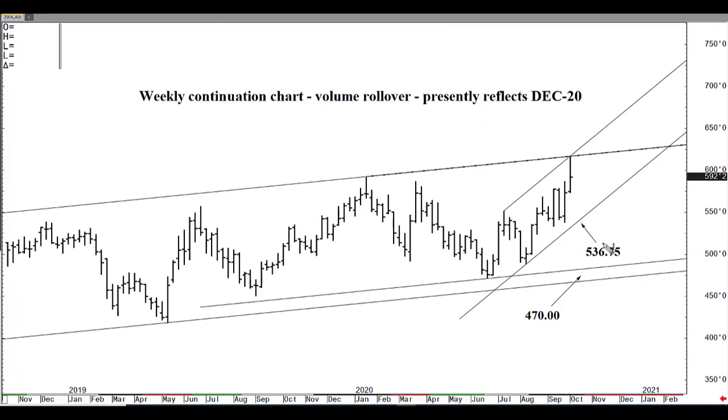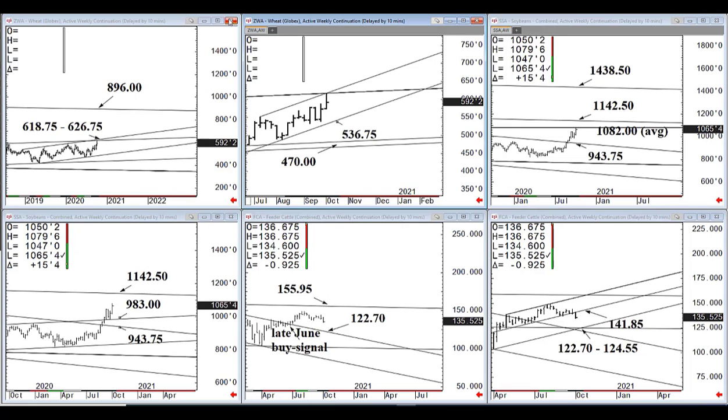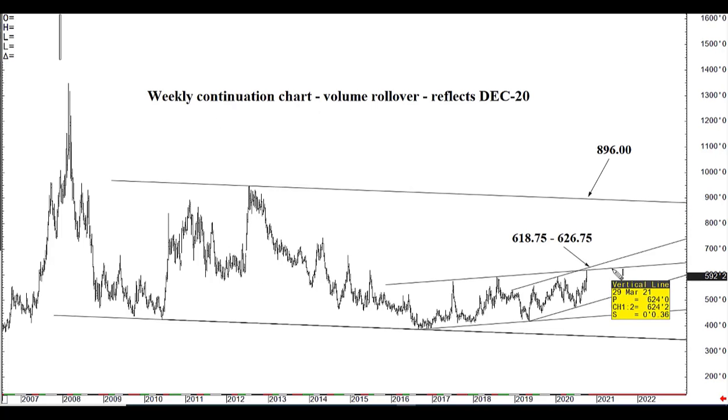So if we were to close below 536 3/4, then the 470s, this formation is around 470 right now, would become the next 3 to 5 month target. 470, I'm just putting it out there, is now in reach over the next 3 to 5 months, so long as we continue holding below this significant area of resistance.